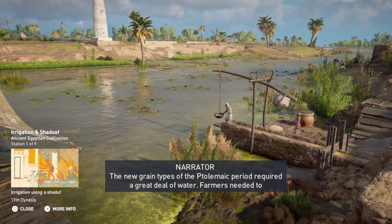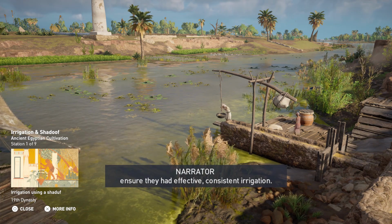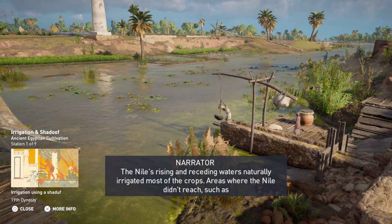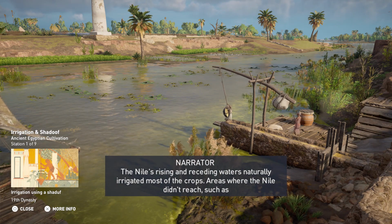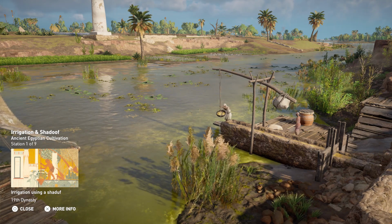The new grain types of the Ptolemaic period required a great deal of water. Farmers needed to ensure they had effective, consistent irrigation. The Nile's rising and receding waters naturally irrigated most of the crops. Areas where the Nile didn't reach, such as gardens and vegetable plots, required an irrigation tool known as the shadouf.